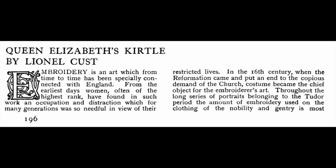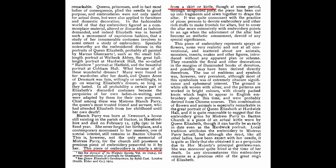In the concluding paragraphs of his article, Cust asserts that, quote, this piece of embroidery is clearly a strip from a skirt or kirtle. He then proceeds to connect it to Queen Elizabeth I when he explains that the, quote, combination of flowers and animals, like those found on the Bacton altar cloth, is especially remarkable in the great portrait of Queen Elizabeth at Hardwicke Hall, and it is quite reasonable to suggest that the embroidery given by Mistress Parry to Bacton Church is a piece of an actual kirtle worn by Queen Elizabeth, though it can hardly be as early in date even as the Hardwicke portrait. Local tradition attributes the embroidery to Mistress Parry herself, but although she must, like all other ladies, have been expert with her needle, it is quite likely that she obtained it as a perquisite due to Her Majesty's principal gentlewoman.